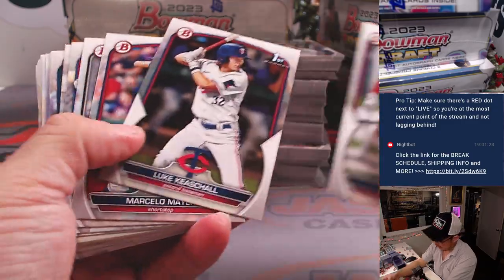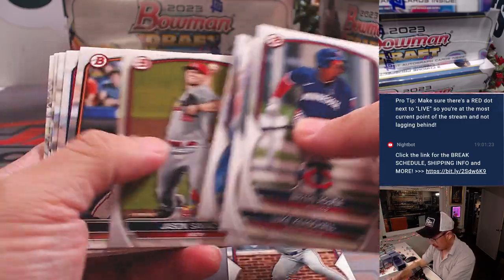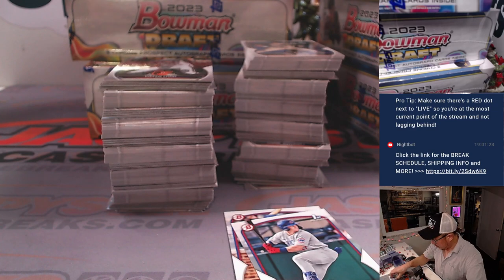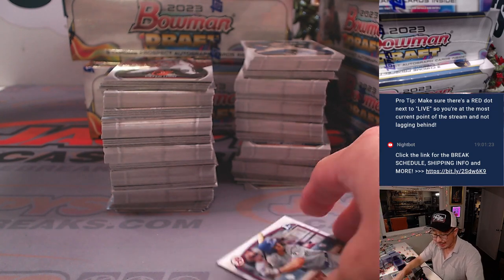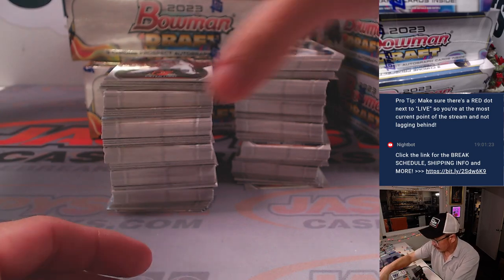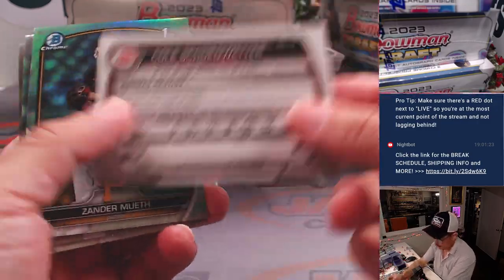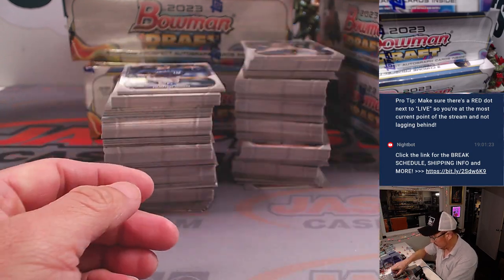All right, and away we go. Good luck, everybody. By now, you know some of the key players that we're searching for, like a Matt Shaw for the Cubs. All of those will go to Greg. Like Wyatt Langford for the Rangers. All of those will go to Charlie. All card ship, of course. These sky blue parallels, not numbered. Those green lunars, not numbered.